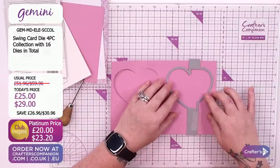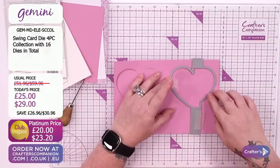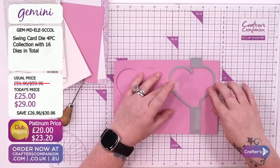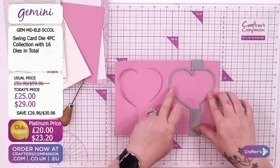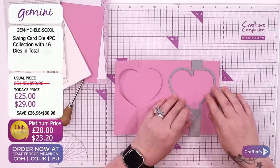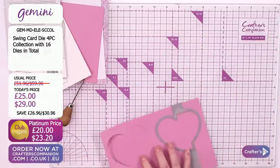Now I know where that one is, so I can roughly judge where I'm going to pop this one. And again, I'm going to be using my glass mat just to line this up straight. So I'm going to roughly pop that one about an inch and a half from that side. I just need to make sure that that's not going to interfere at that side and I've got enough room at that side as well. Okay. So just lining it up, I'm going to press that down and we're going to run it back through.